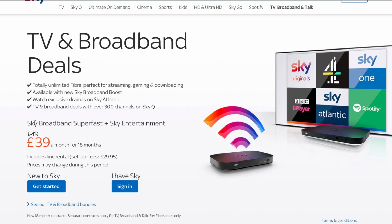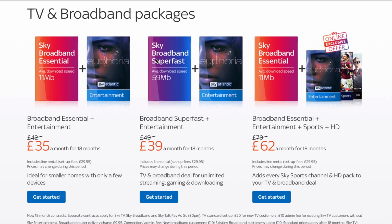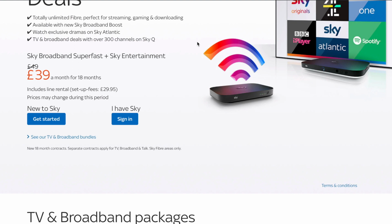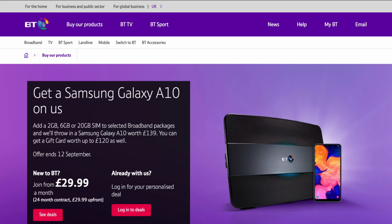So they do give you bundles that they've already built, but if you want to look at different bundles or create your own bundle, just click Get Started, and you can create your own bundle. Once you've got that price through your actual provider who you are with, you then want to go to another company. So you can go to BT, map out exactly the same package that you did with Sky, and compare the cost with Sky with that cost.